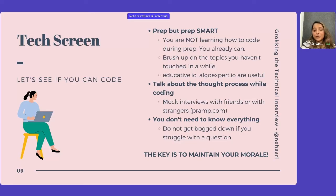Tech screens are not a referendum on your abilities as an engineer, and it is key to maintain your morale throughout the process. This round is only there for interviewers, so make sure that you can code.